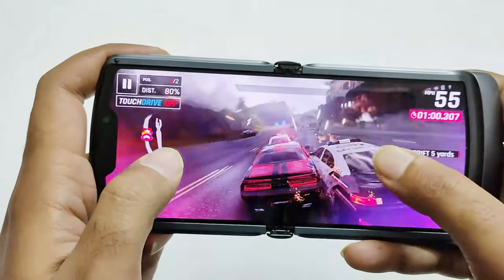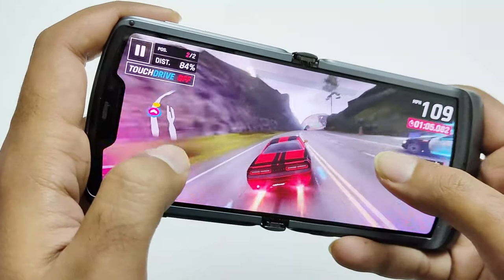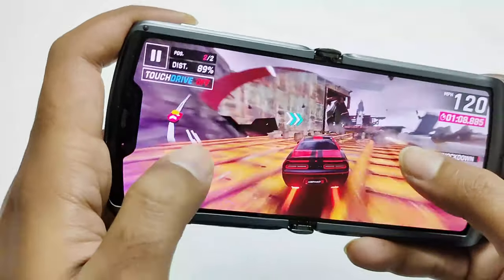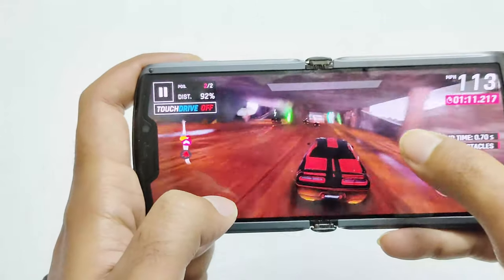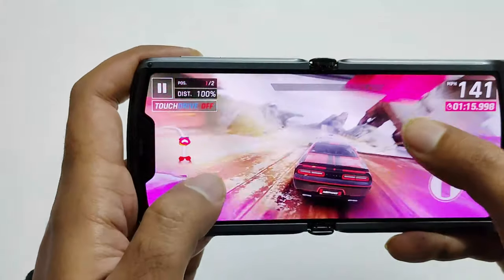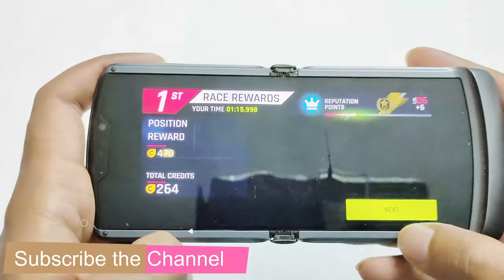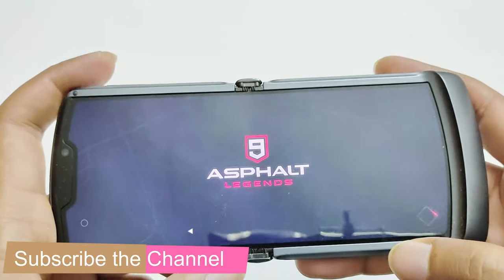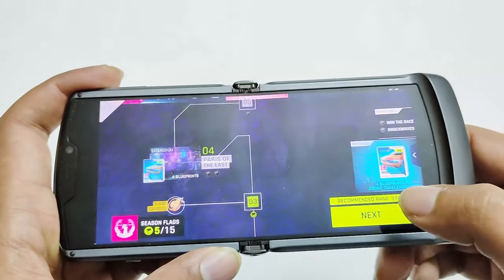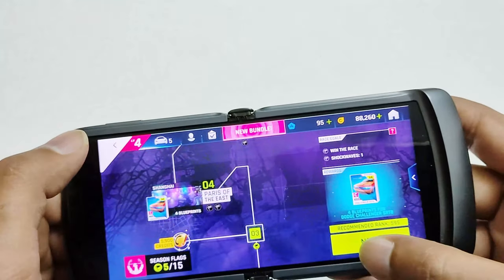The graphics quality is really nice. So the graphics quality was great. One major frame drop happened once. It was stuck for half a second or something. Other than that, gameplay was mostly smooth, and as I said, the graphics quality was good.